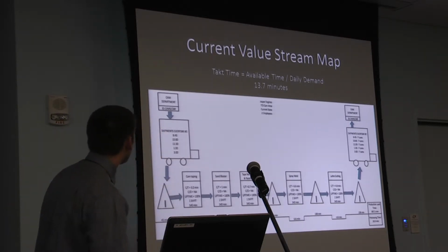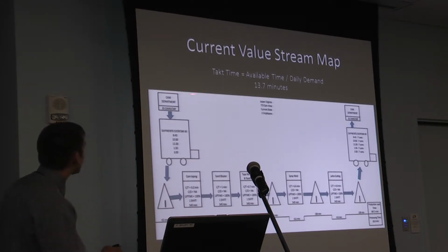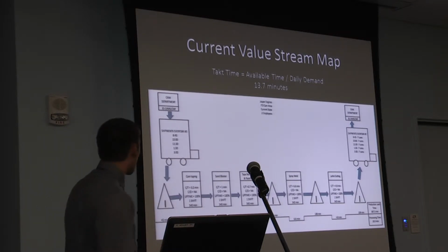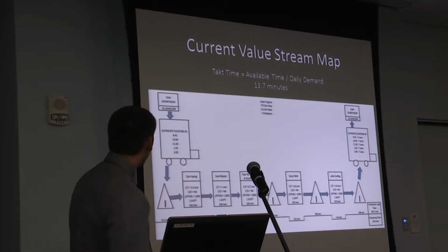So quickly going through Jasper Engine's value stream map here. It starts at the cam department. They will send us 35 cams in a day's time. They get shipments at 8:45, 10 o'clock, 11:30, 1:30, and 3.